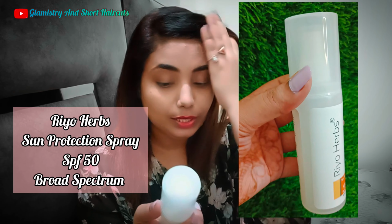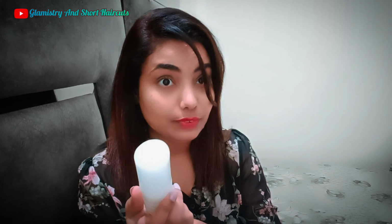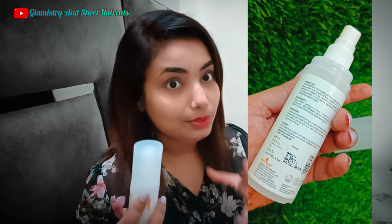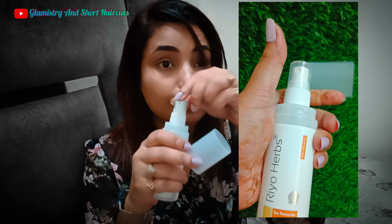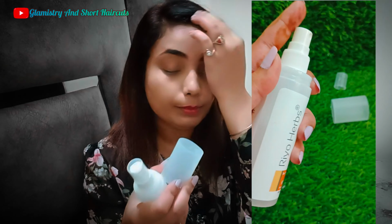I loved it. Here comes the RIYO Herbs Sun Protection Spray, which has SPF of 50 broad spectrum and it is 100 ml of the product. It also retails for rupees 499, which you can easily grab during discounts as well. It also comes in a cardboard box and it is double protected like this. It has a cap, then again it has a cap. On the nozzle of the spray bottle also it has a cap.